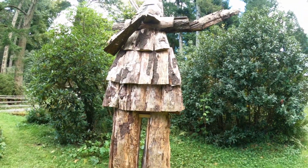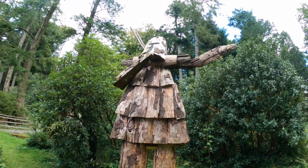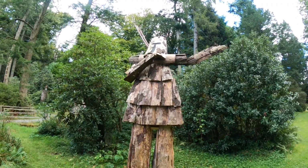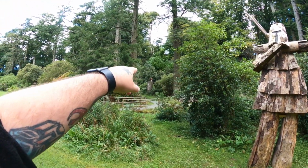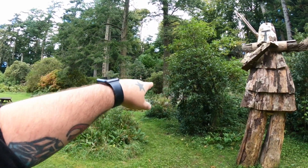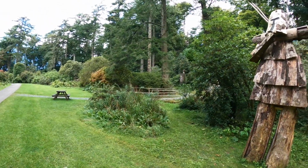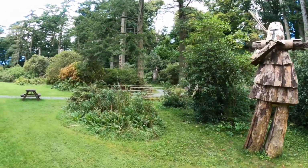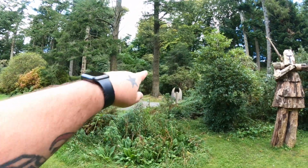It's really cool. You've got this wooden knight made out of wood, obviously. And then you've got a tree stump there with carvings on it. There's little toadstools. Is that a tree with houses? Yeah, a tree with houses. Fairies. Look, on that tree. Oh yeah, there's little doors.